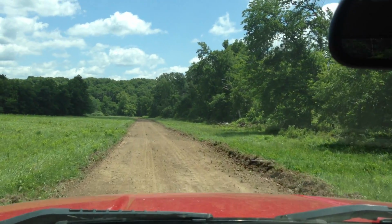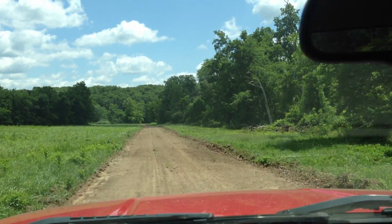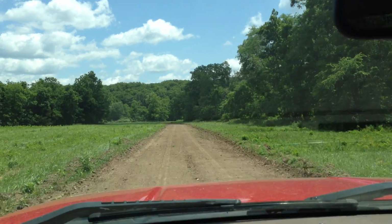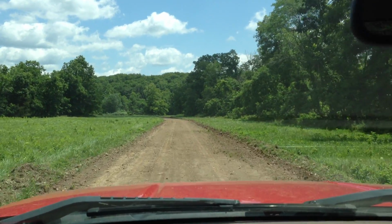We're out here in Camden County, Missouri. We're on the easement road, and we're about to take a look at a big piece of hunting property.